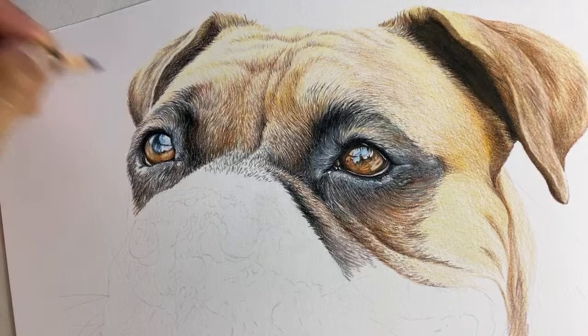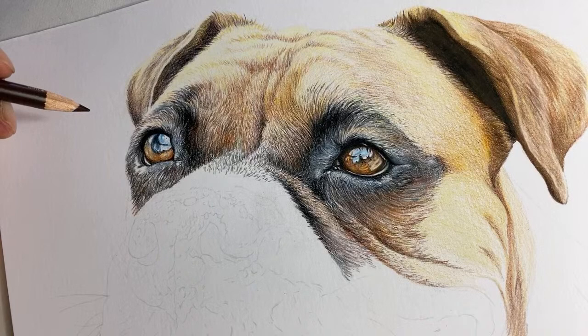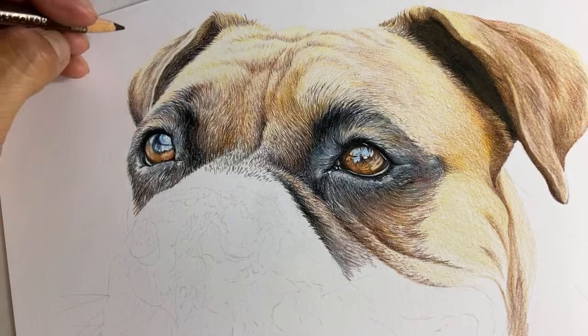How do you get on with not so detailed photos? You're doing an amazing job. Oh, thank you, Shevin. Awesome. Great. I love that.